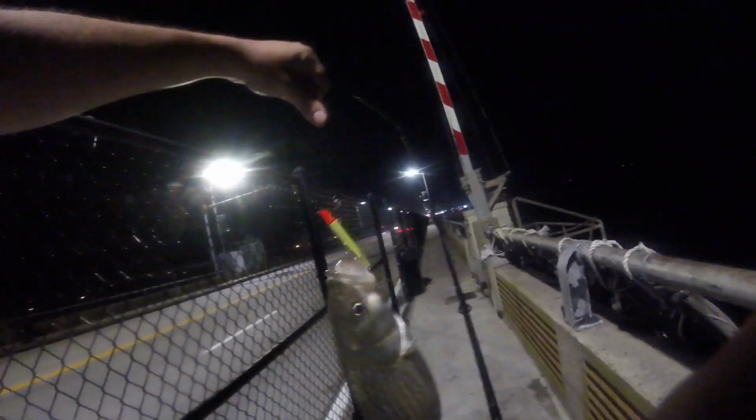All right, I'm gonna take him off. I'm just throwing it underneath the bridge and letting it drift. Here's that striper. All right. Here's another nice fish. It's pretty nice. Just a little bit bigger than the last one.